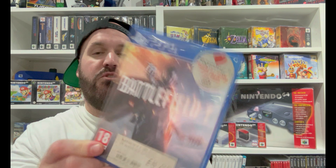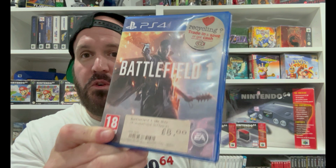But anyway, yeah, anything PlayStation I'm keeping for the collection. So the first game came in a bundle, 3 games for £1, and that is this Battlefield 1. I don't have it, so I'm keeping it for the collection. And the other one is this Elder Scrolls Oblivion 5th Anniversary Edition.